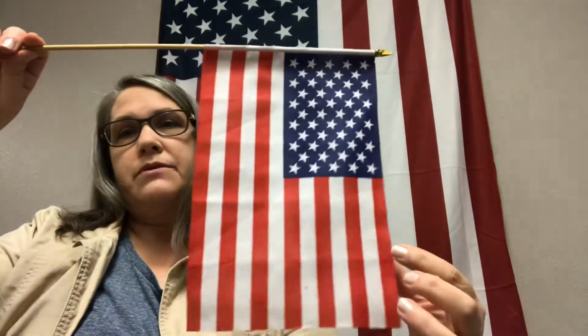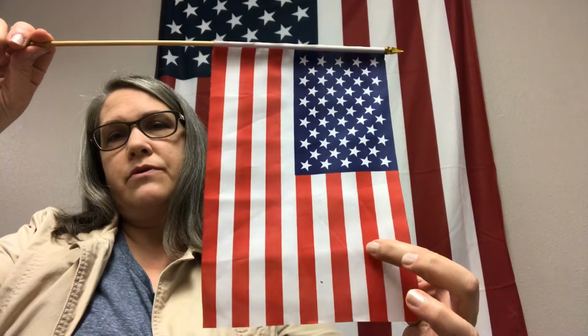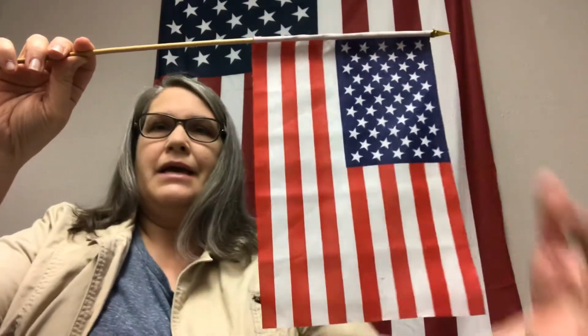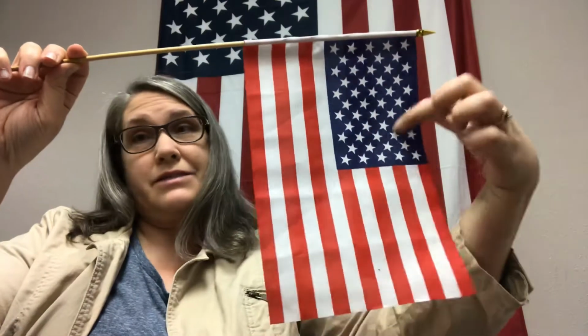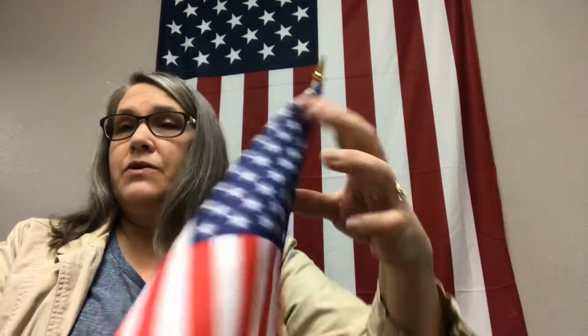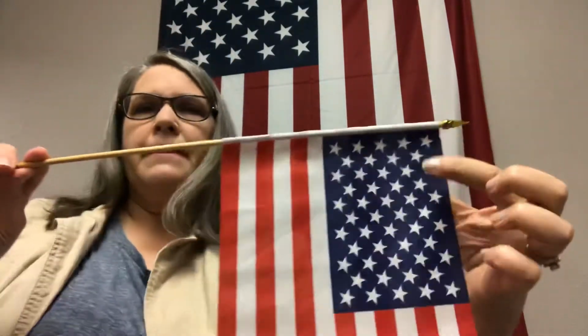So let's count how many stripes we have on our flag. 1, 2, 3, 4, 5, 6, 7, 8, 9, 10, 11, 12, 13. So there's 13 stripes. Those 13 stripes tell that our country started with only 13 states. Now look at these. Is there more than 13 stars? In the beginning there were 13 stars and they were all in a circle. Is there more now? Yes, there are more than 13. In fact, there is one star for every state because there are now more than 13 states in the United States of America. So do you think we could count all those stars? Shall we try? All right, let's start up here.